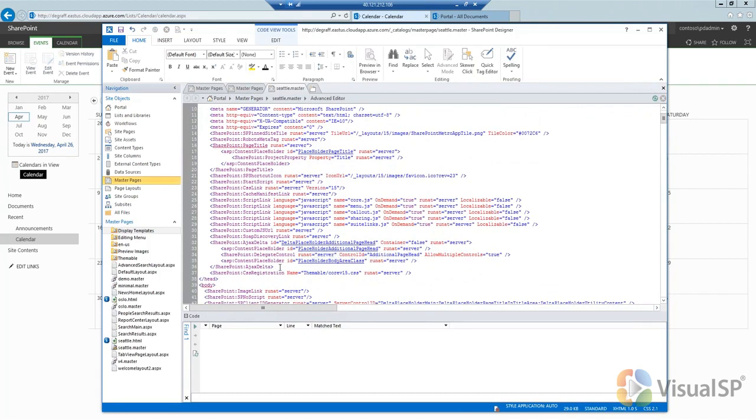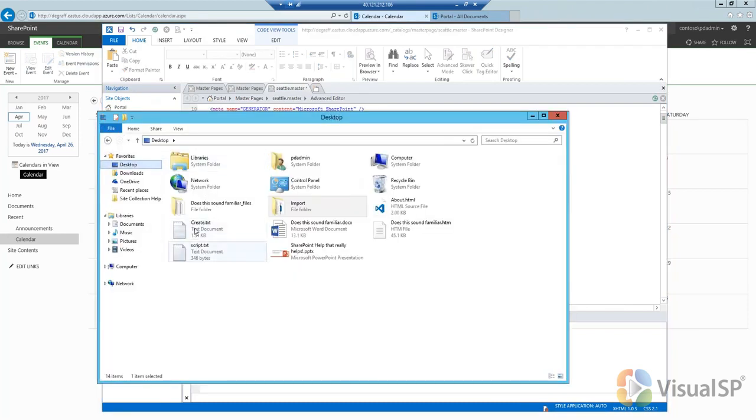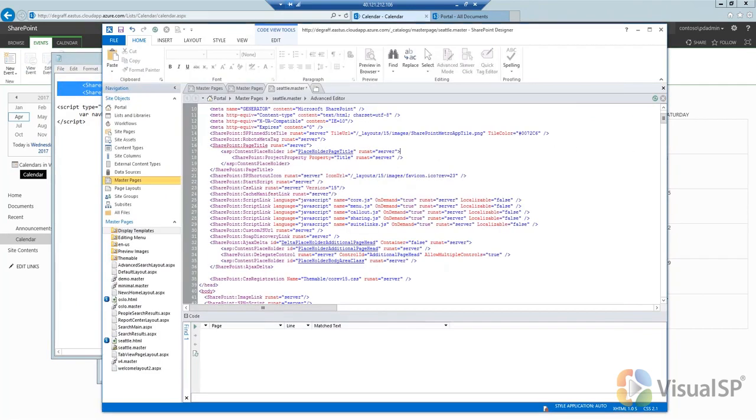So in this head section, I'm going to put this right above the CSS registration. Go back here to my desktop. I've got this saved. So I'm just going to paste that in there. And what this is, it's a link to my jQuery file, which I have in Site Assets, and it's a link to that help.js file that I just showed you, which is also in my Site Assets.